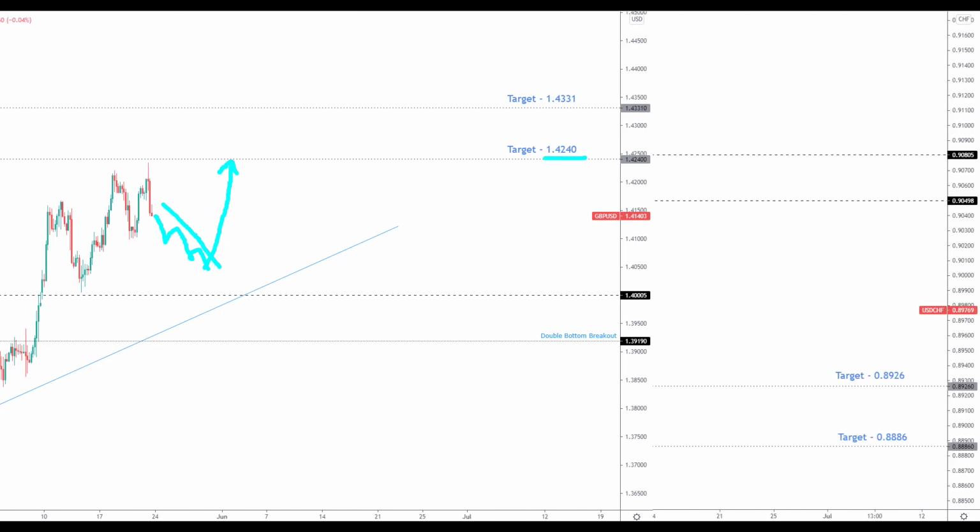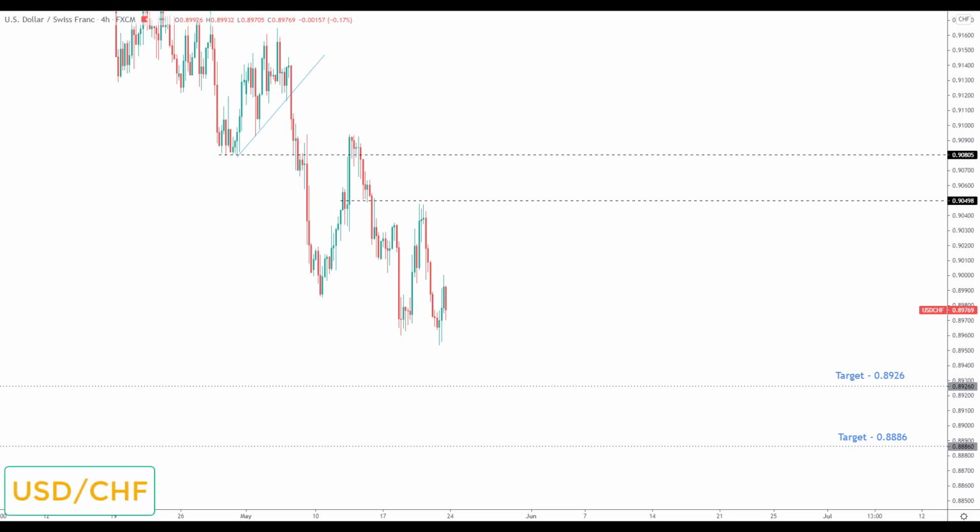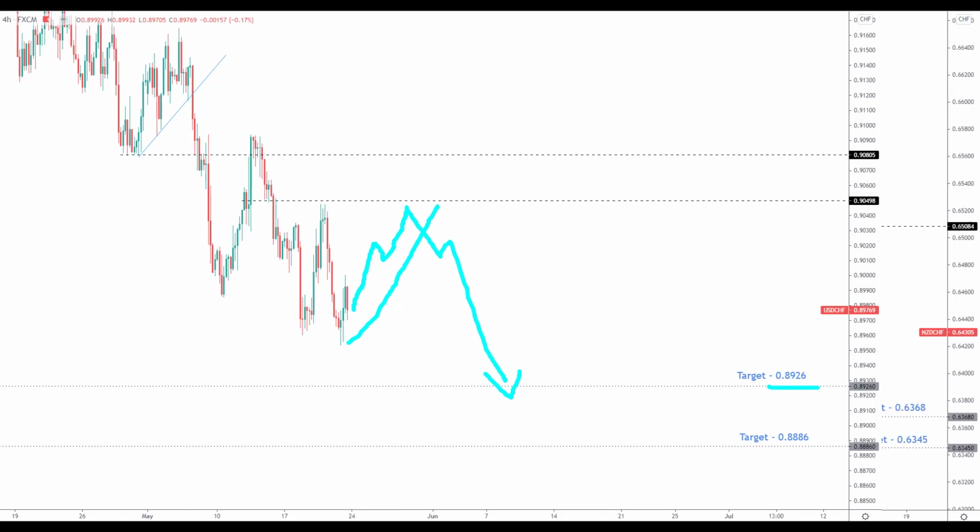And the final dollar pair that I'll be keeping my eye on next week for potential trading opportunities is US dollar Swiss franc. Now US dollar Swiss franc is making its way towards the target of the 0.8926 highlighted in previous videos. For anybody not already involved, any pullback towards the 0.9049 will be viewed as another opportunity to start to look for bearish reversals down to the next key of support to the downside and the target set at the 0.8926.